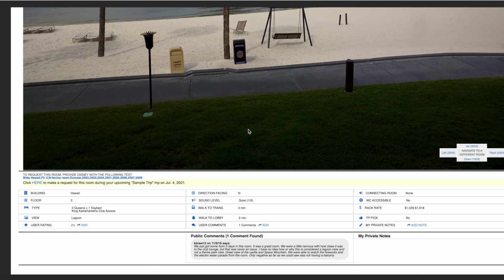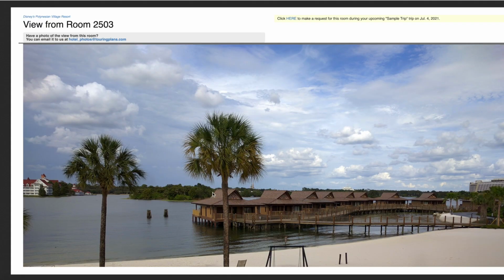Somebody did put, "We just got home from 5 days in this room. It was a great room. We were a little nervous with how close it was to the club lounge, but that was never an issue. I have no idea how or why this is considered a lagoon view and not a theme park view. Great view of the castle and Space Mountain. We were able to watch the fireworks and the electrical water parade from the room. Only negative as far as we could see was not having a balcony."